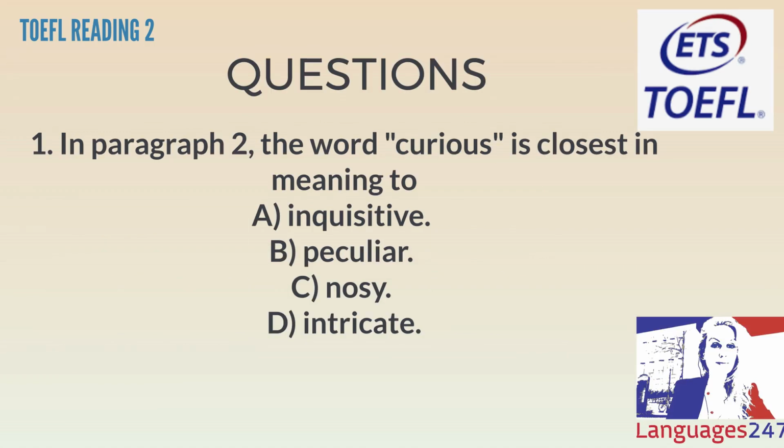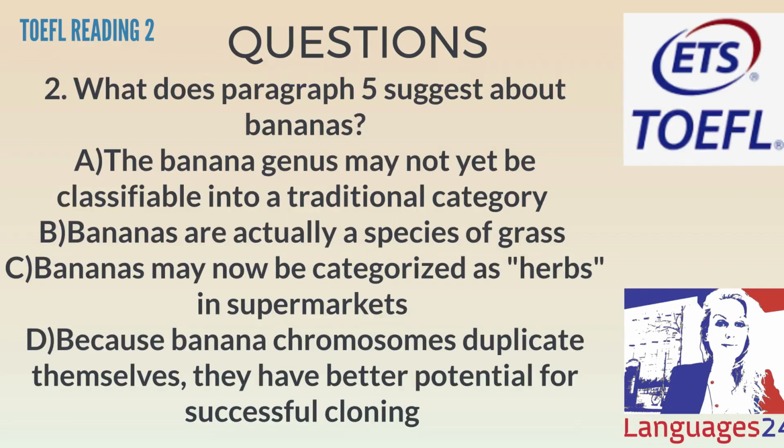1. In paragraph 2, the word curious is closest in meaning to A. Inquisitive, B. Peculiar, C. Nosy, D. Intricate. 2. What does paragraph 5 suggest about bananas? A. The banana genus may not yet be classifiable into a traditional category. B. Bananas are actually a species of grass. C. Bananas may now be categorized as herbs in supermarkets. D. Because banana chromosomes duplicate themselves, they had better potential for successful cloning.